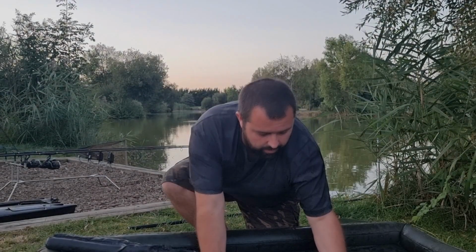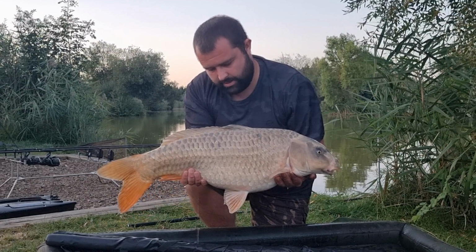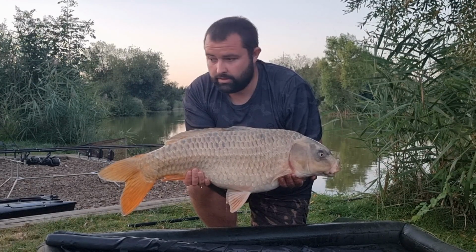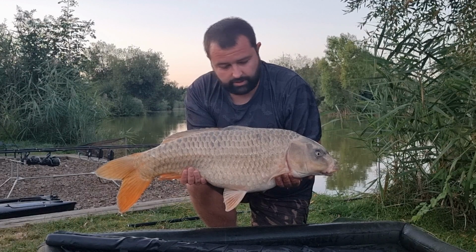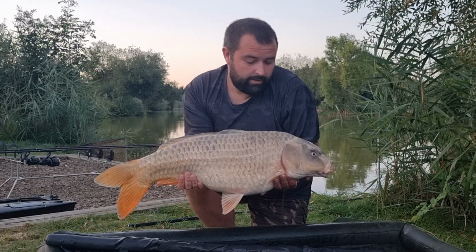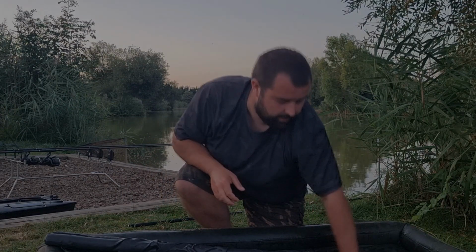Alright, well, we wanted another one before dark. Here it is. 17 pounds 12 ounces. Nash squid, off the island. Stunning. Well, if this keeps up, we're going to be in for a good session, aren't we? So on that note, let's get it back and let's get another one.